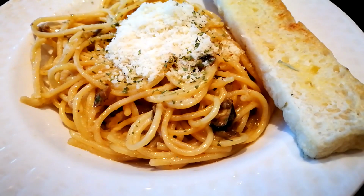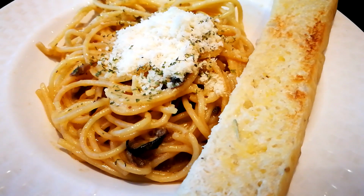The noodle is nice and al dente, but it has this really earthy flavor from that mushroom. The Parmesan cheese actually adds just the right amount of saltiness to it. I think it's that creamy base that helped it. The mushrooms with the cream is actually really good as a pasta sauce. So for me, I think this is a good alternative for no meat.